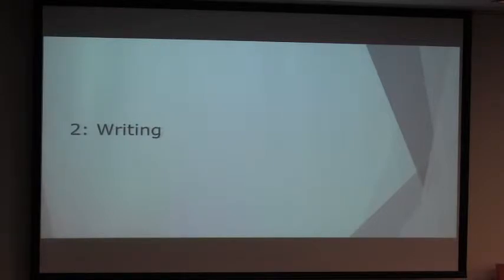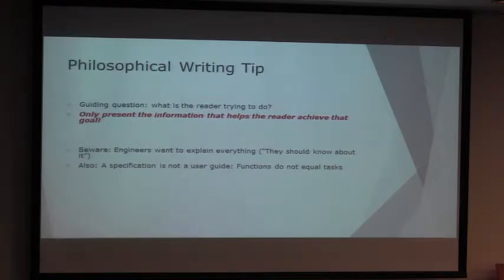Why is he looking at the document at this moment? What's the problem he's likely to have run into? What information will address that problem? So the guiding question: what is the reader trying to do? Only present the information that helps the reader achieve that goal. And the reason that this too is a bit of a tussle is that a lot of your sources are going to be engineers, and engineers passionately love what they do, and they think that users should know everything about this wonderful product.